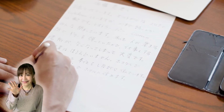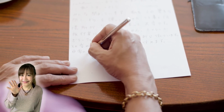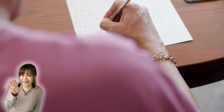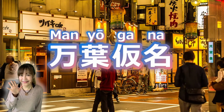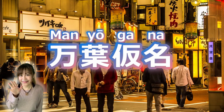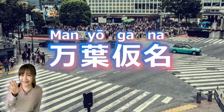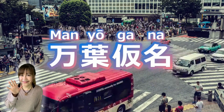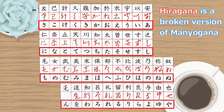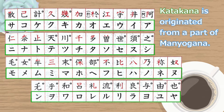Therefore, Japanese people at the time decided to cut the kanji from its original meaning and borrow only the sound. These adapted characters were called manyōgana, and hiragana and katakana developed from these manyōgana. While hiragana is a broken version of manyōgana, katakana is said to have originated from a part of manyōgana. Let's take a look at how manyōgana changed into hiragana. Now let's see how katakana is formed. As you can see, katakana is using a part of manyōgana.